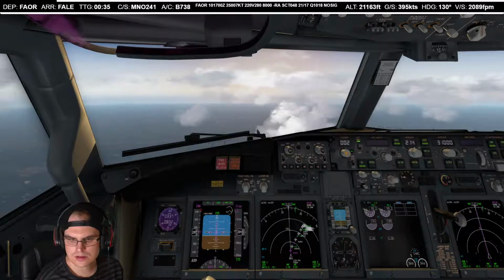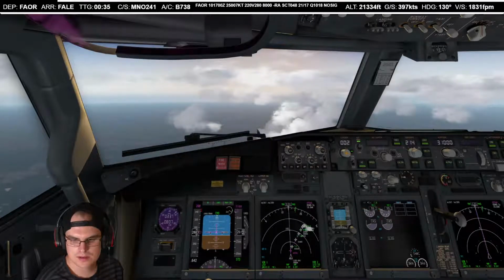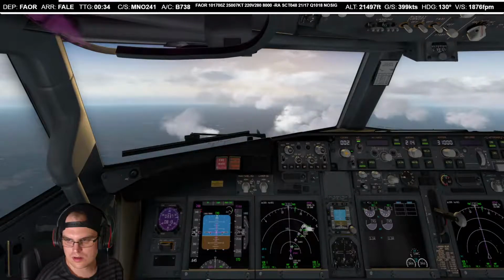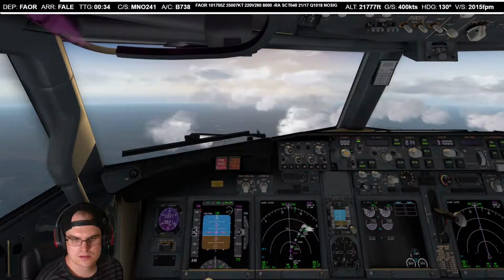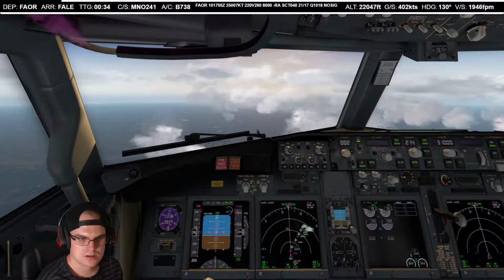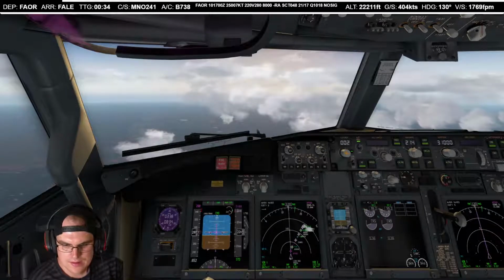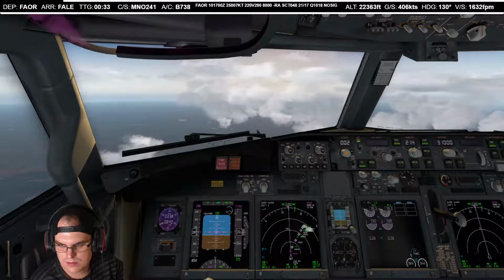Because when I looked earlier, I was expecting... So the visibility in Durban looks like it might be pretty low. Cloud base, yeah, there's clouds mostly down towards the Eastern Cape. So let me look again at the weather information for Durban itself. Temperature 23. Winds 190 at 11, QNH 1015.